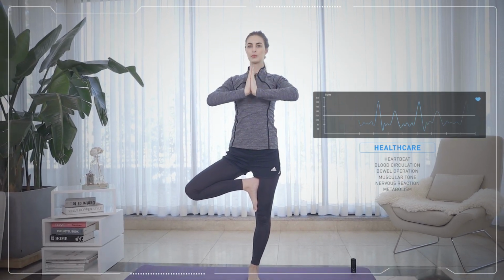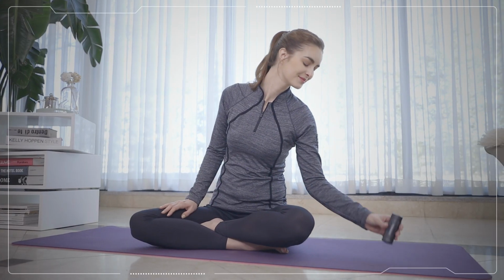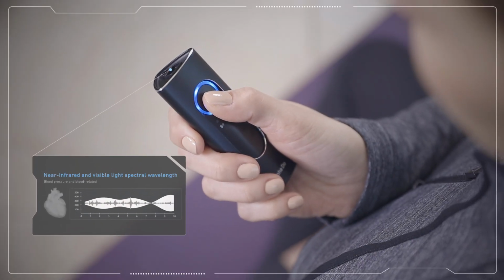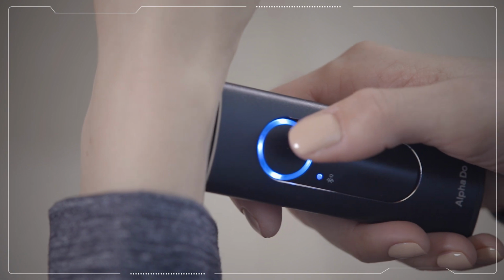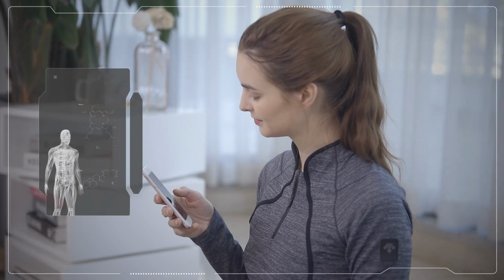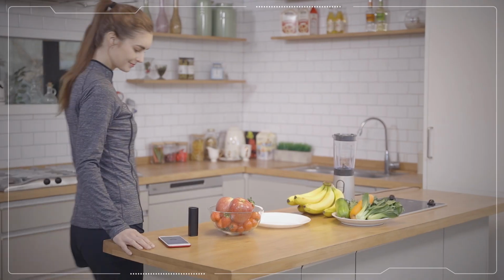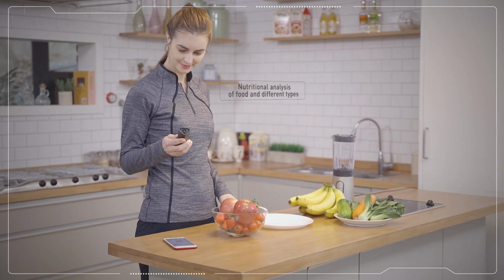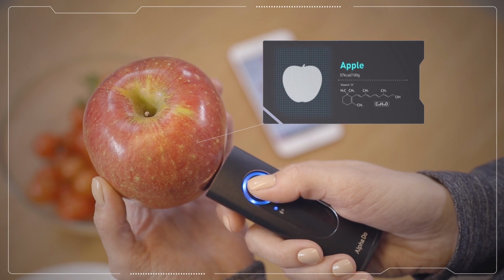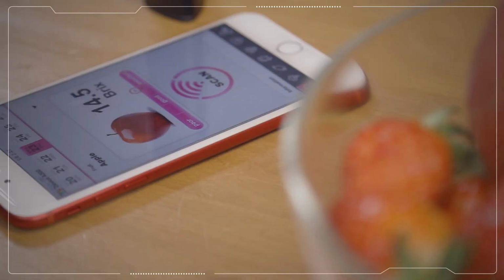Alphado is a new concept product converging an optical image sensor with optical technology, software, healthcare content, and big data analysis services. Nutritional analysis of food and different types of healthcare, such as caring for blood pressure and blood-related diseases, are possible by near-infrared and visible light spectral wavelength analysis.